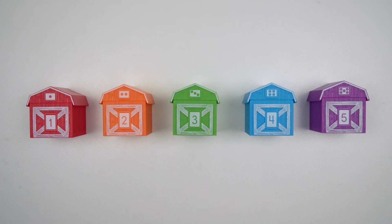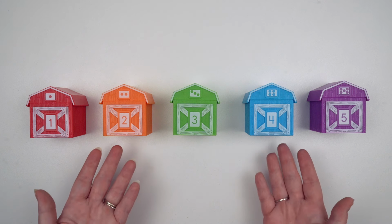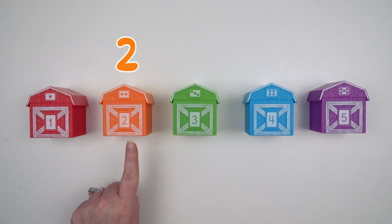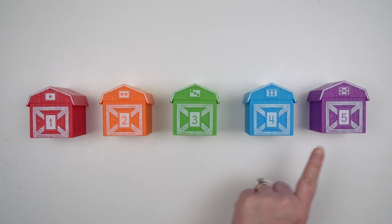Hi friends! Today we're going to learn colors. And look at all these colorful barns we have. How many are there? Let's count them. 1, 2, 3, 4, 5. We have 5 colorful barns. How about we find out what's inside them?